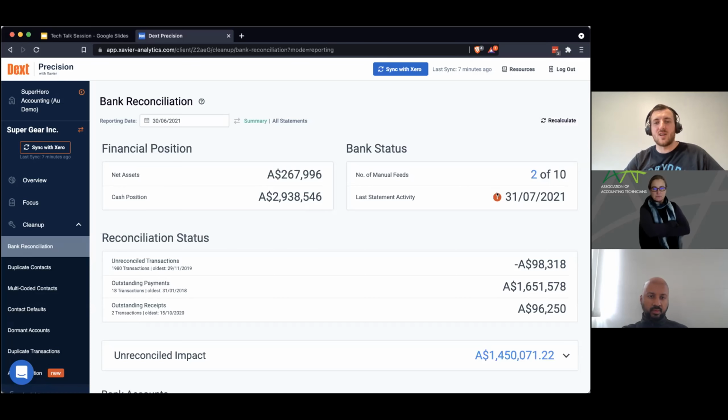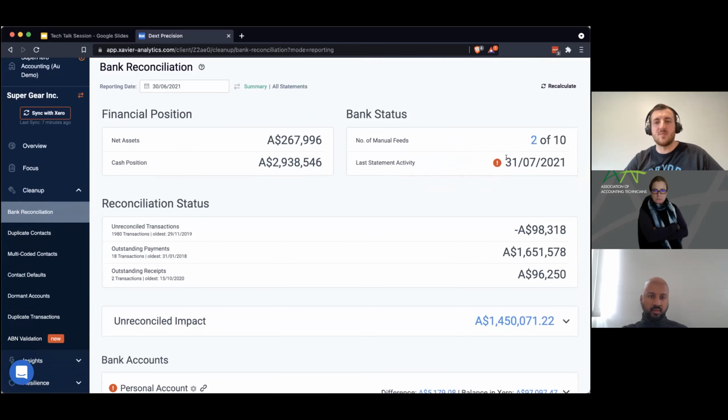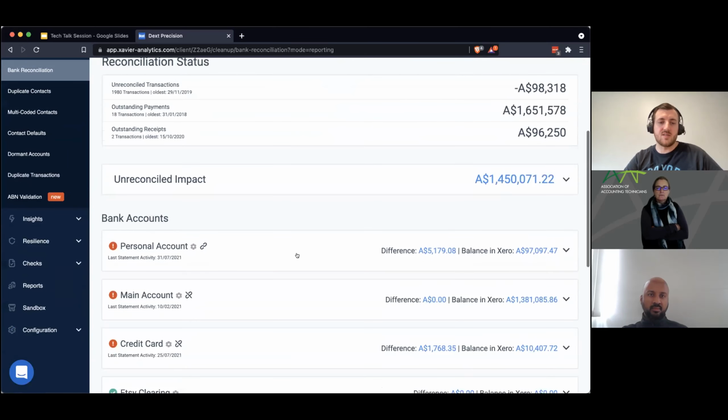The other thing that I quite like about this is also that last activity statement. So oftentimes within Xero, a bank feed will just drop out, and you won't know that there are things not coming through. So we've actually created a little bit of a tool here to say, hey, look, the last time we saw any activity on the bank accounts was the 31st of the 7th. And so in that scenario, we might say, oh, actually, that's getting pretty old. Let's go in and just double check that they're connected properly. And so we've tried to highlight that here as well.